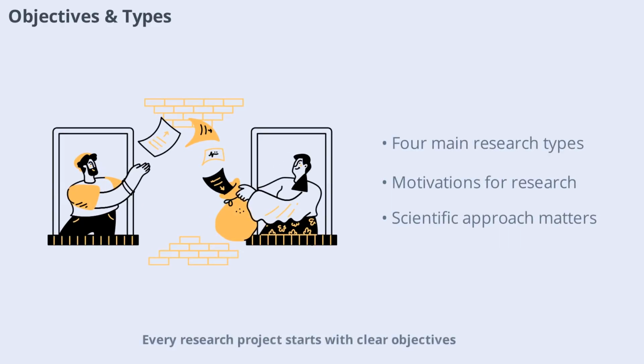Every research project starts with clear objectives. The primary aim is to discover answers using scientific methods, but motivations can vary, from earning a degree to solving real-world problems or gaining respect in your field. Research can be grouped into four main types: exploratory, descriptive, diagnostic, and hypothesis testing. Exploratory research seeks to investigate new areas, while descriptive research paints a detailed picture of a phenomenon. Diagnostic research identifies causes, and hypothesis testing research checks if assumptions hold true. Understanding these types helps researchers choose the right approach for their questions.